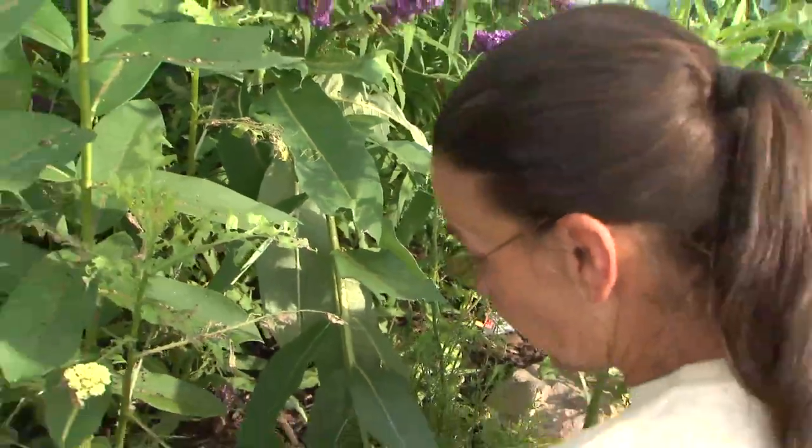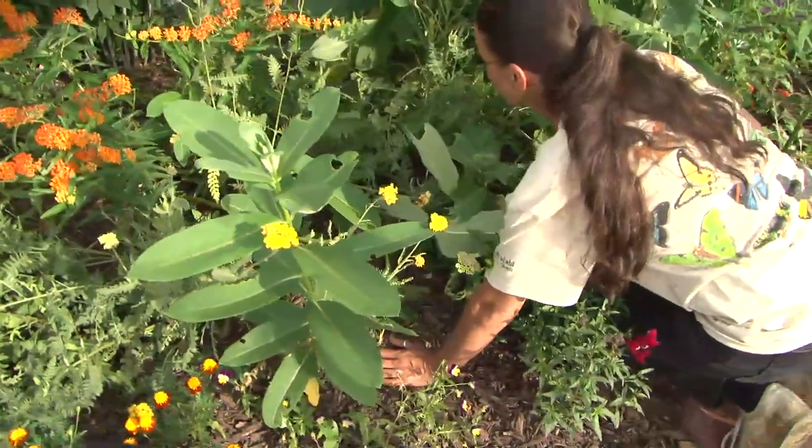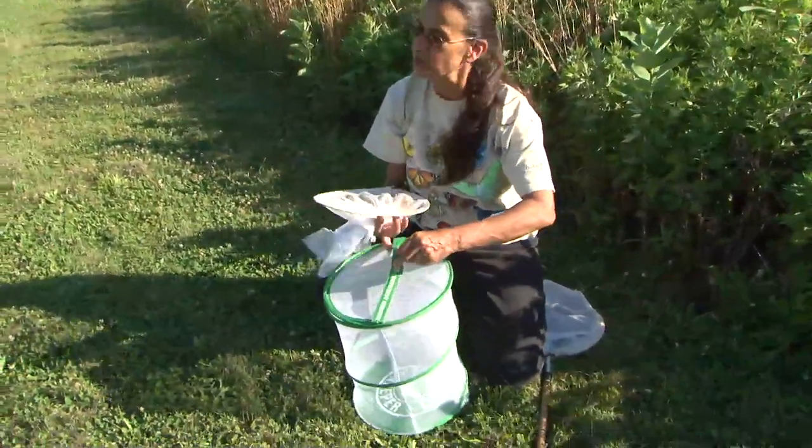We have a rain garden. We do rain barrel workshops here, so anybody who's interested in learning how to make a rain barrel can do that here. But the butterfly house is a passion of mine. It's become a passion of mine.